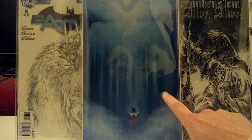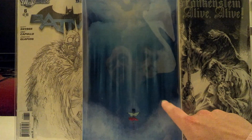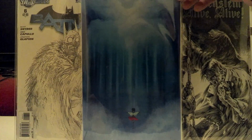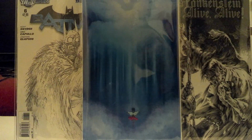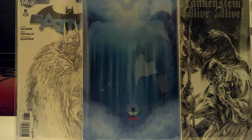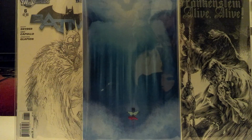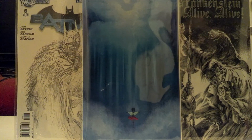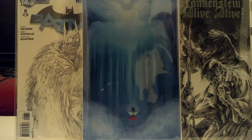Ashley A. Wood is the amazing artist that does this. She's awesome. And then, okay, I got a couple horror I'm going to do. Got a couple of the lovely ladies. Got a couple DC. Alright, so then horror covers.